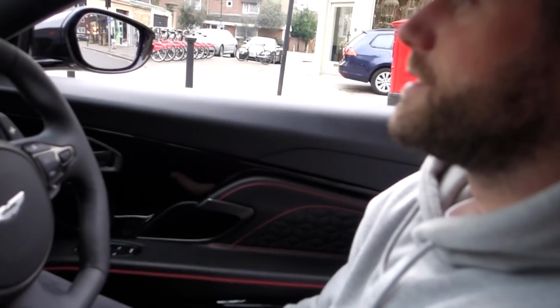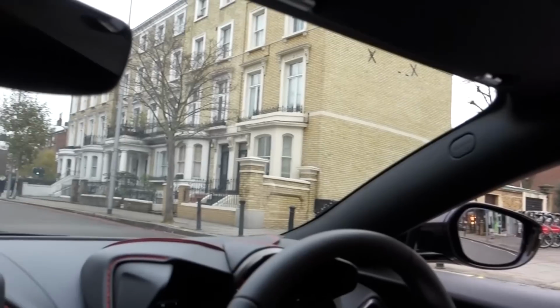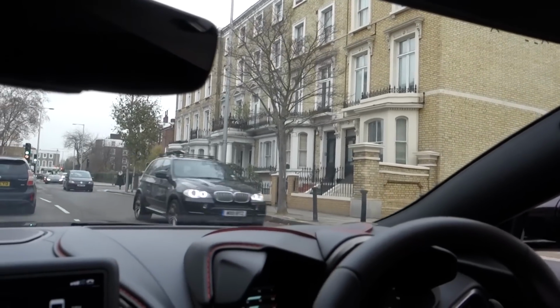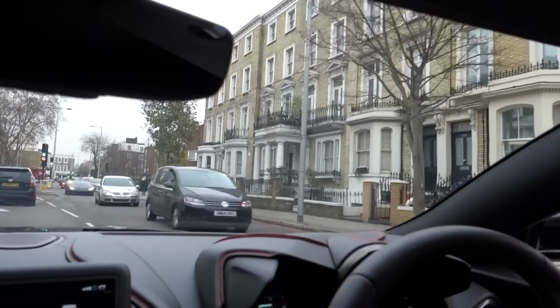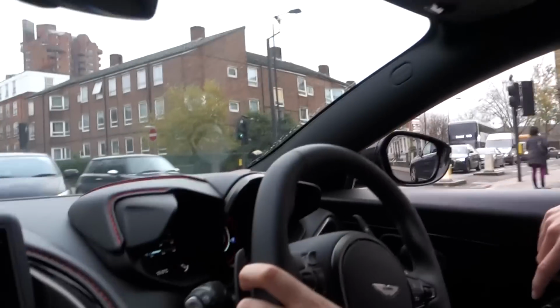Do you feel rich sat there? Sat in this, yeah, I do feel a bit rich. My seat's quite slanted, isn't it? Here comes, what is that? Is that just a normal 610? It is. They still look so good. Good spec as well. Do you know I own one? Yes. Okay. You stuck bits to yours though, so it doesn't count. No, it does.